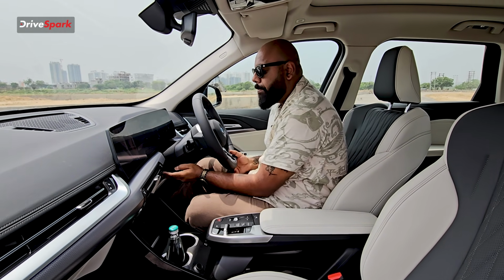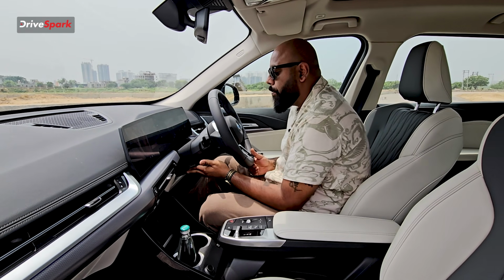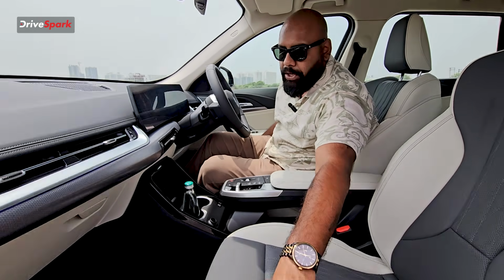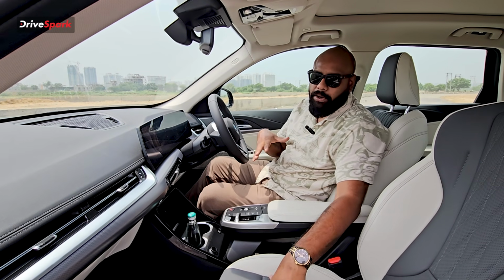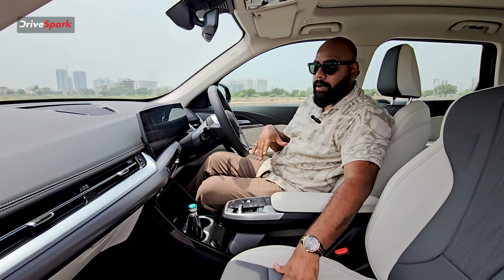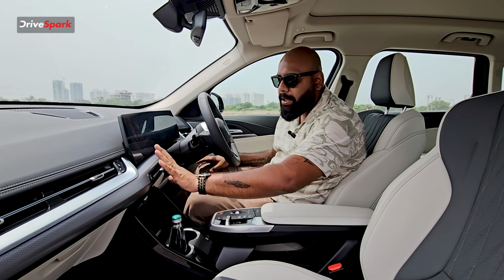Now, as I mentioned, let me just show it to you also. So this thing is adjustable for both tilt and telescopic, and both the seats are electronically adjustable if you see over here, but the driver's side seat gets the seat memory functions and not the passenger. So the seats are electronically adjustable, as I mentioned, but they do not have ventilation. That's kind of a bummer because ventilation should have been there, and there are very minimum buttons over here.